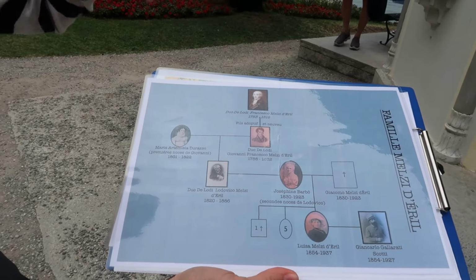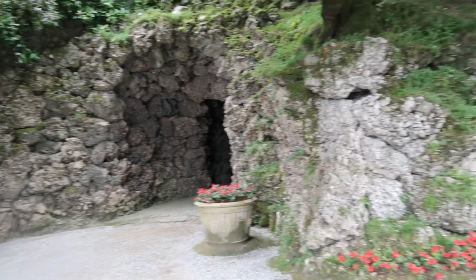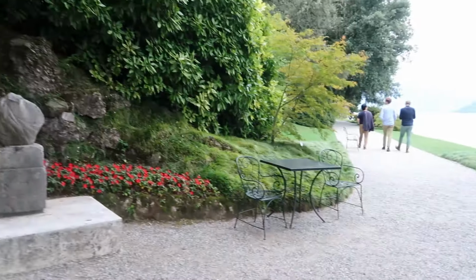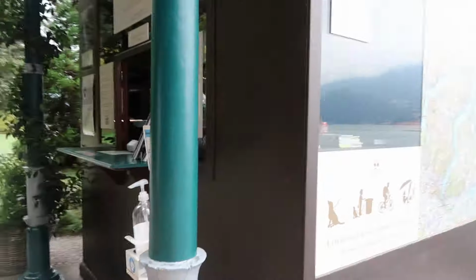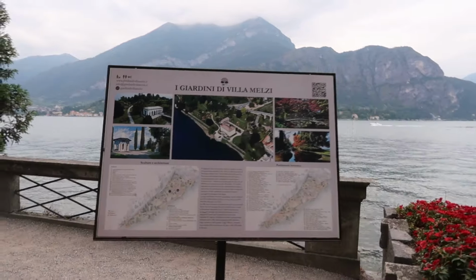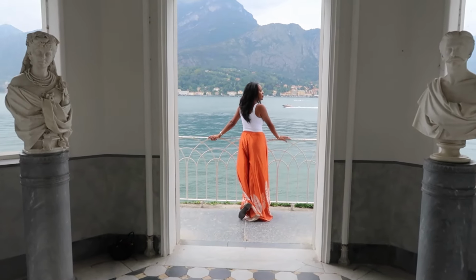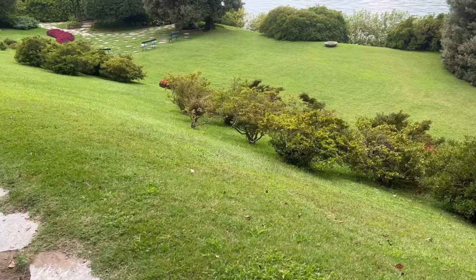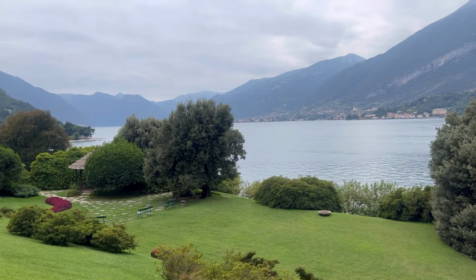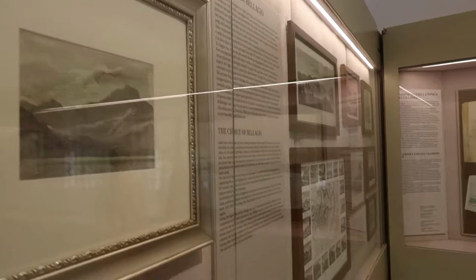Francesco Melzi was the main owner of the villa, the one who decided to create this space. Residence. You cannot actually enter the villa, but you can visit the botanical gardens, you can visit the church they have on site, and a small little museum in the front.